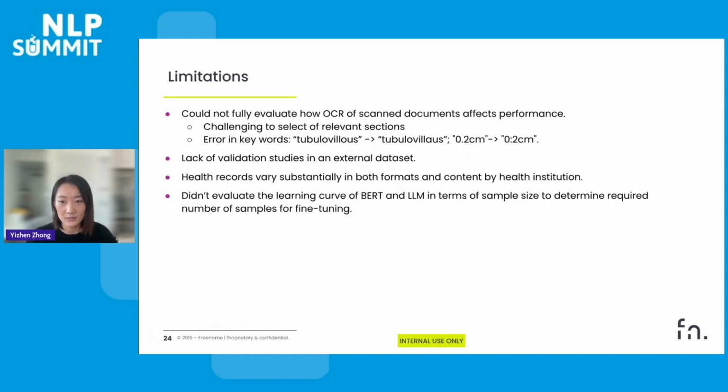Second limitation, even though the data set used in the study is collected from 68 collection sites across the US, the data may not fully capture the variability in the real-world data. It will be interesting to continue monitoring the model performance with the real-world data after deployment.